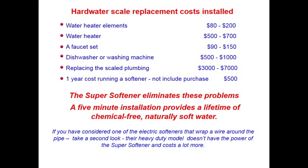Here are some of the replacement costs of scale. Water heater elements, $80 to $200. Water heater, $500 to $700. A faucet set, $90 to $150. A dishwasher or washing machine, $500 to $1,000. Replacing the scaled plumbing, well over $3,000.